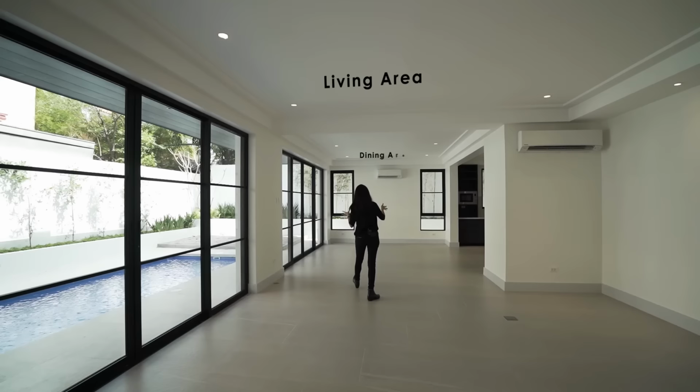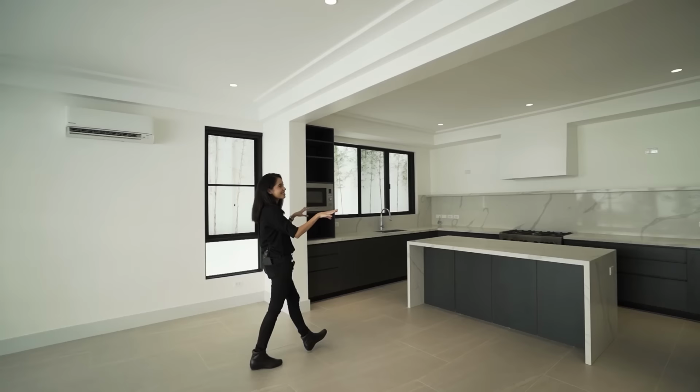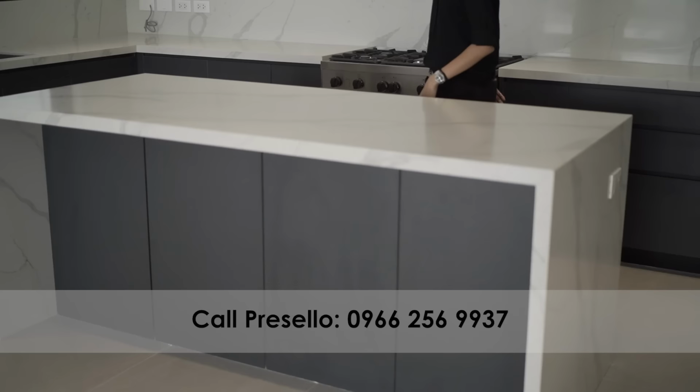So the house already comes with the split-type air conditioning units that you will see throughout. And then this is the kitchen. Oh, this kitchen is beautiful. So it's already fully equipped. You have your stove, your range, your microwave, your refrigerator. You have lots of storage, lots of counter space. You have an island counter here in the middle. Again, lots of storage here.